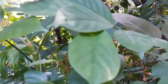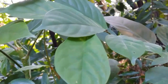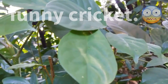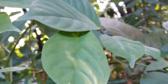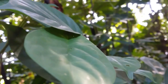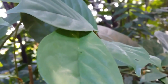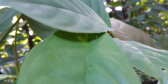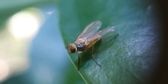Okay, a funny cricket is inside this leaf, you see? It's coming out and going in, coming out and going in. Come on, come out. Go in again. Come on, come out. See, I can. Not coming up? No? If I get close, you'll jump away. So no point.